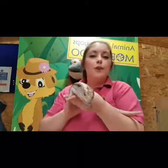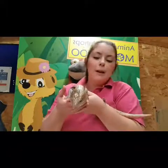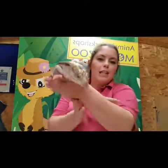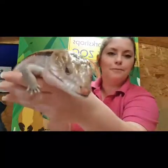Simon was rehomed to us a few years ago. He's coming up to 12 years old now, so he's getting on a little bit. But I think you can appreciate he is a very handsome little chap. Have a little closer look at him.